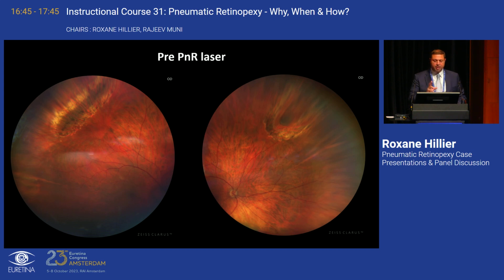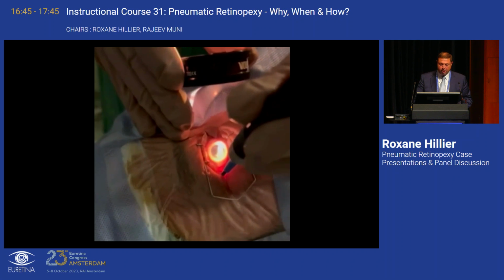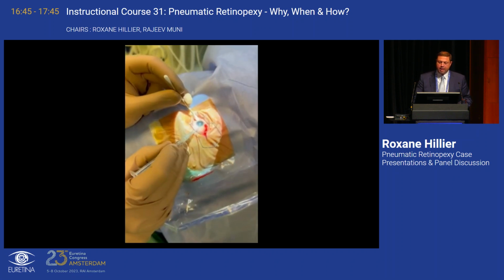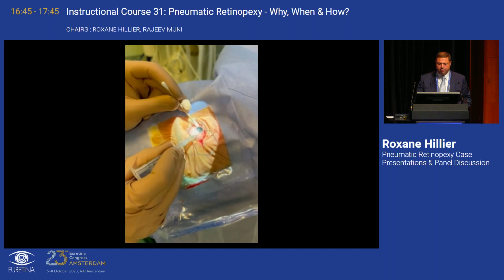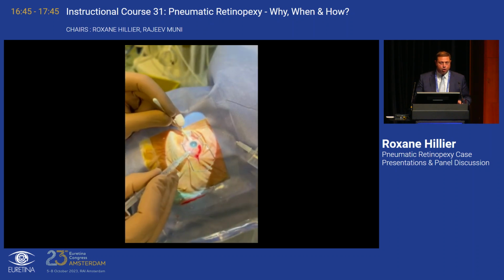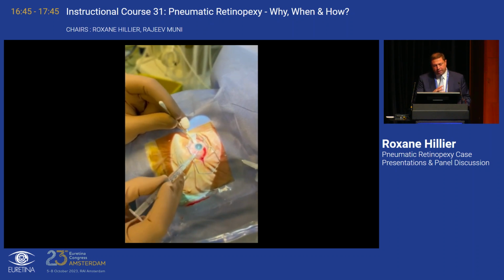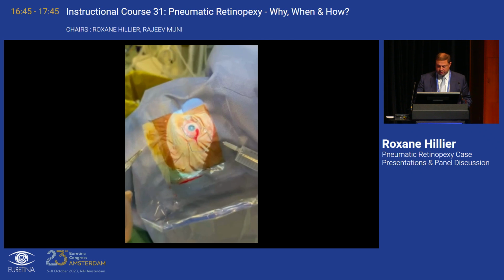I lasered the lattice, the superotemporal lattice, and the superonasal flat break on flat retina. So this is before the initiation of the pneumatic retinopexy. I performed a cryo to the temporal break on detached retina, and as you can see here, I withdraw 0.4 cc's of aqueous from the anterior chamber. The plunger is off, so it happens passively, and I hold a Q-tip on the other side to counterpress very slowly, so I facilitate the passive withdrawal of the aqueous, and that is the AC paracentesis.